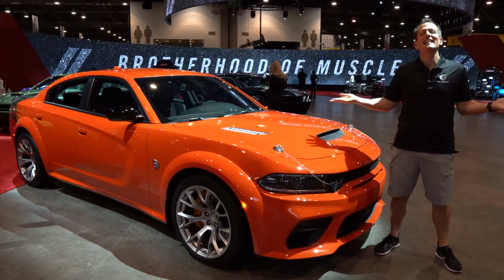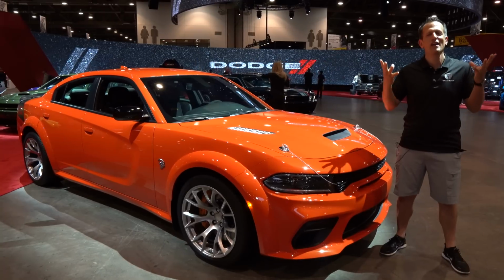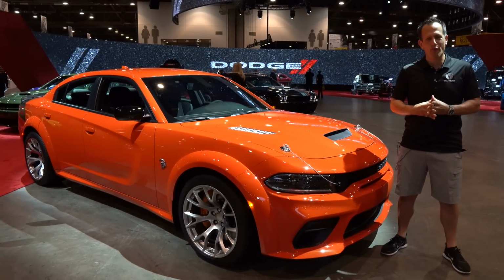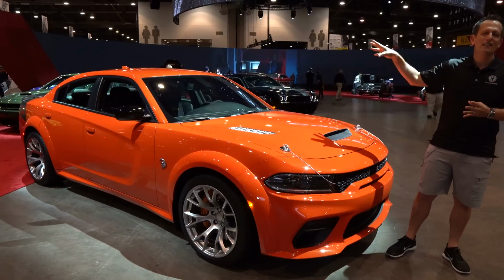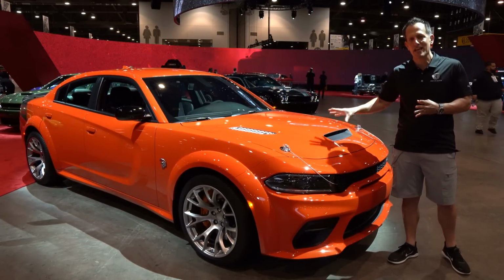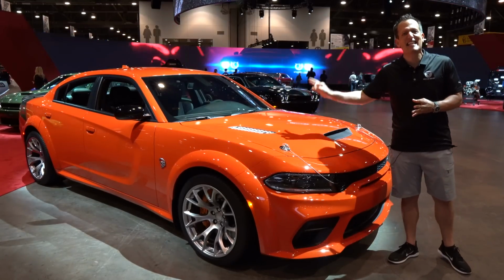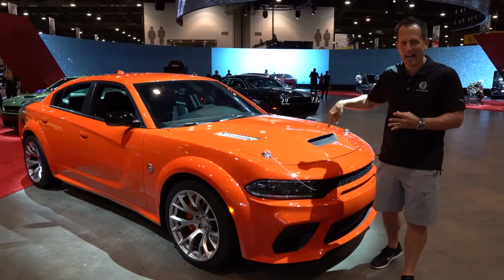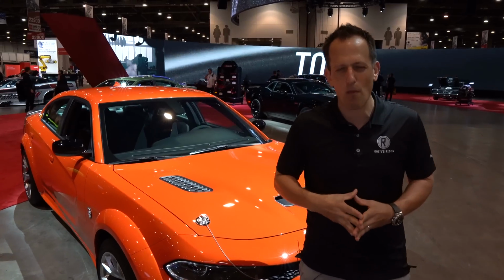Of course, I could move into this Dodge booth with all the horsepower and all the on-throttle performance that's sitting here, and this is one of them. This is the next edition of the sneaker drop cars. This is your 2023 Dodge Charger. This particular one is the King Daytona. But before we dive into this four-door supercharged high-performance machine, let's talk about what's going on here, the Charger.